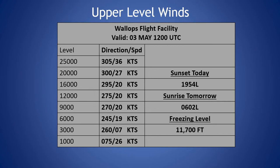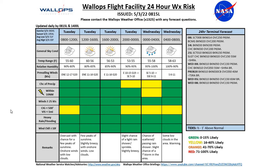So looking at the 24-hour weather risk chart, not expecting temperatures to climb too much today, as we do have that cool onshore breeze. We may get up to 60, but we'll really struggle to get out of the upper 50s as we go throughout the day today. The clouds are going to stick around. We may see a few peaks of sunshine, but they will be brief. So otherwise, a mostly cloudy, overcast day as we go throughout the day.